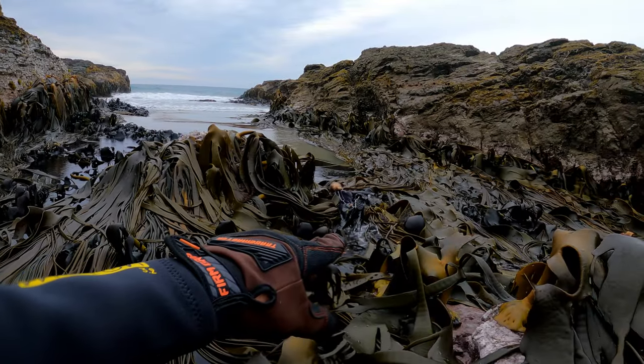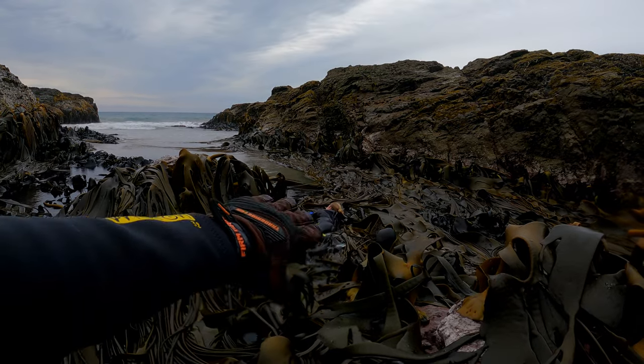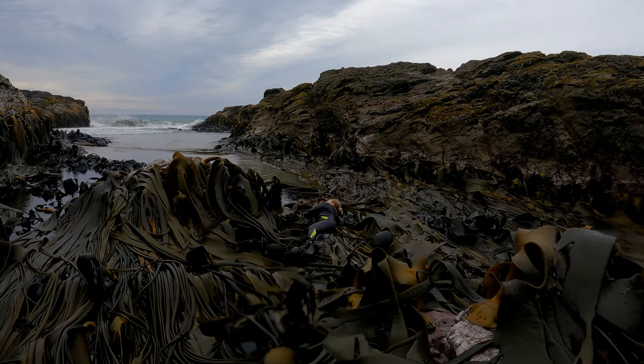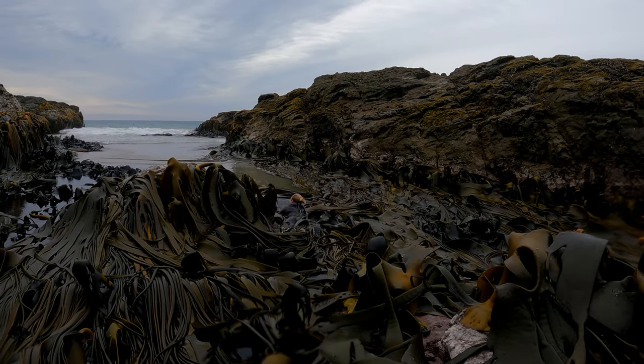Oh wait, is that a seal? Oh no, that's just my wife trying to get across the kelp. Nice technique, honey, nice technique. You got it, you got it, you're almost there.